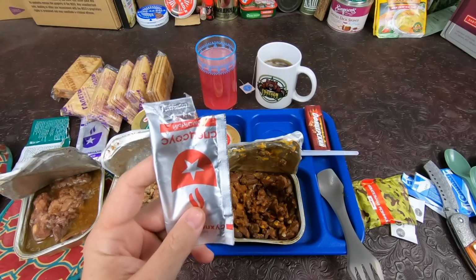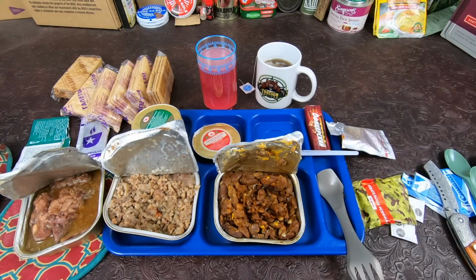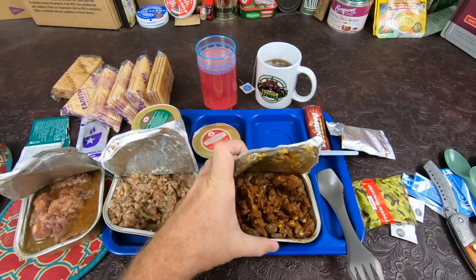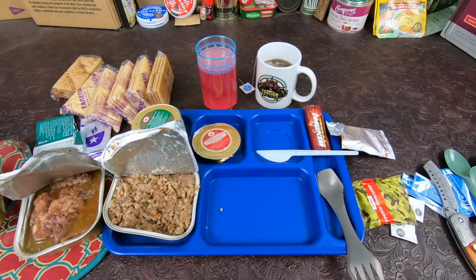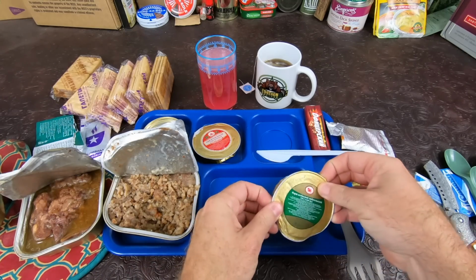They should give these in every Russian ration. Absolutely perfect. I'm trying to find somewhere to put this where it's not going to spill out. Put it back right there for right now. Let's go ahead and move off to the side this guy, because we got to get our other stuff in here.